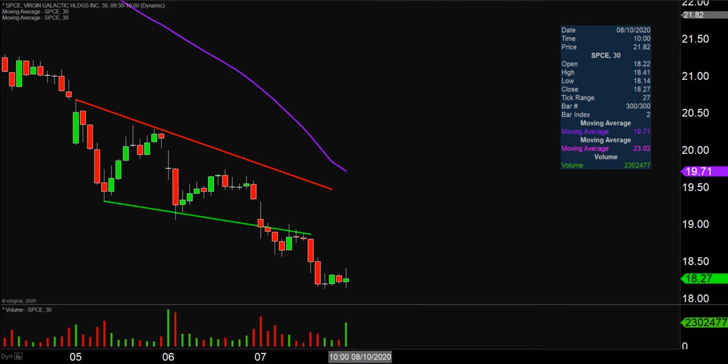What do I mean by it was polite? Well, what would have been very unpolite is if the price had gapped up, broken up above there, and then just dropped. That would have been a cheap shot, right? Oh, the fake breakout. I think we've all been there as traders before. But in this situation, nope, just a flat out gap down and then a break to the downside of that pattern.